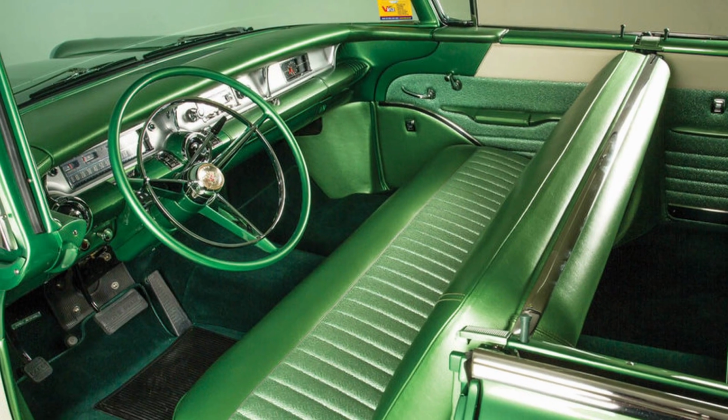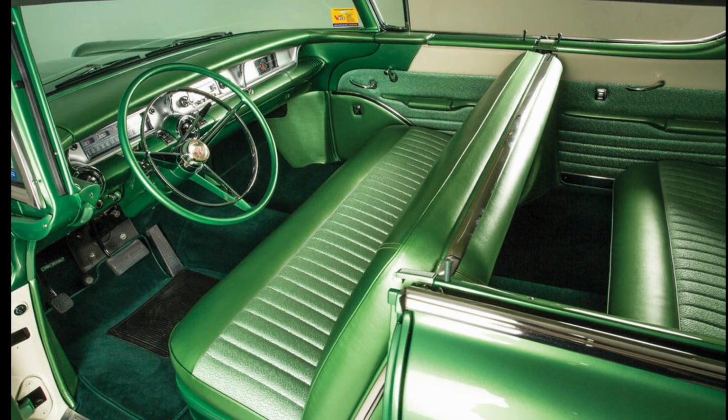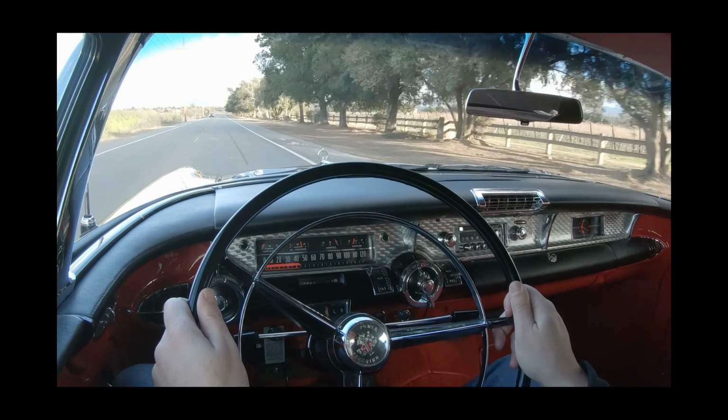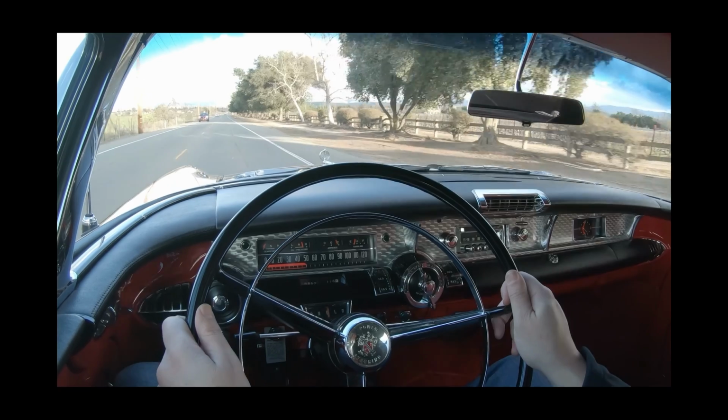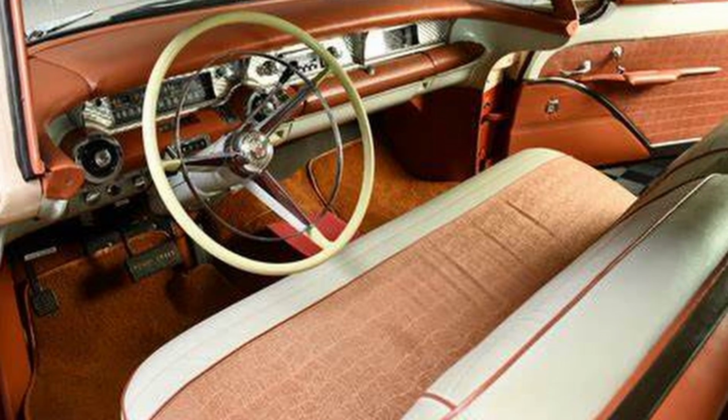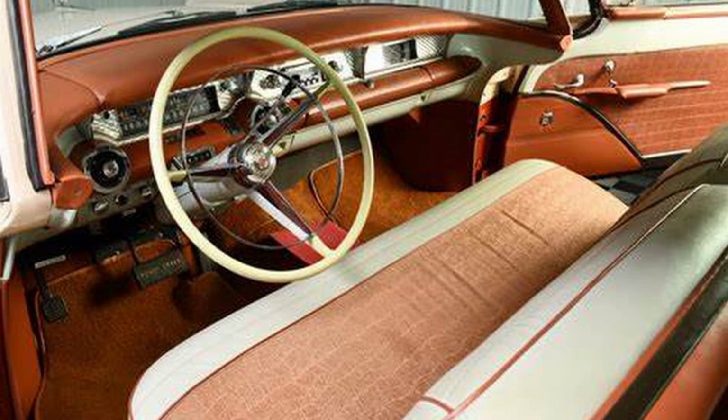Innovative Miramagic speedometer. The 1957 Roadmaster featured a unique Miramagic speedometer, which allowed drivers to adjust the angle of the speedometer display. This feature was designed to reduce glare and improve visibility under different lighting conditions.